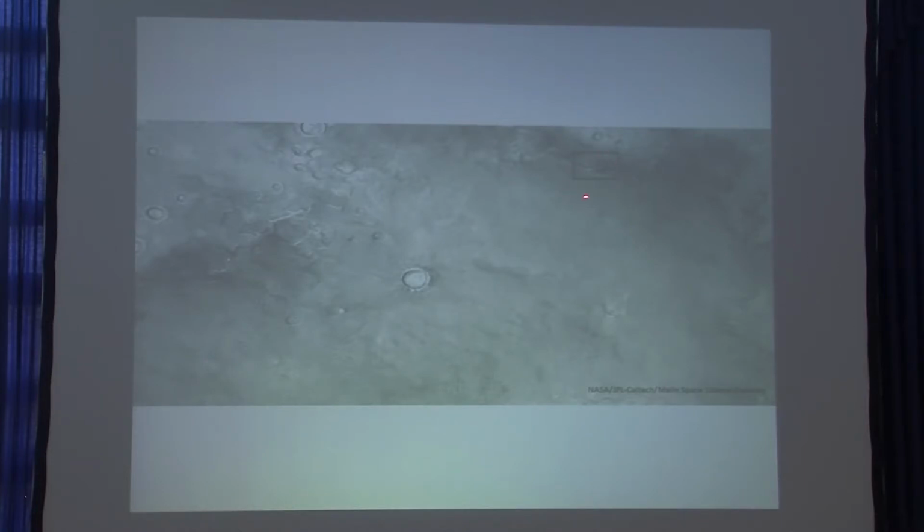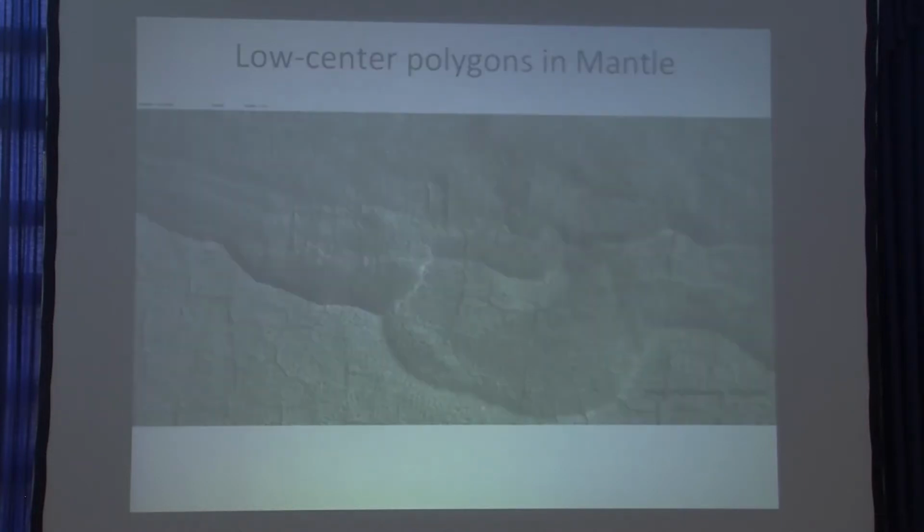Now we're going to enlarge this area here, the scallops, and here we see a picture that shows a lot of detail. I'm not sure if you can see, people in front probably can see there's these little boxes, polygons, and this is known as the low center polygon terrain. The middle section of these polygons is lower than the outside. There's like a ridge on the outside.